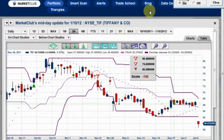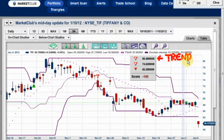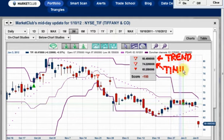Just give me one second. So this is how we do things. This is the monthly indicator right here. This is for trend. Okay, so the monthly is for trend. And this is the weekly right here, and this is for timing. That is how you filter your trades.